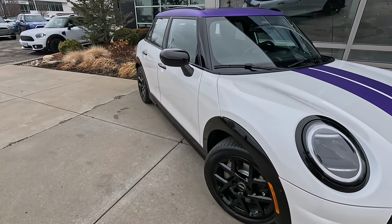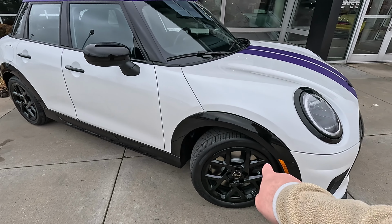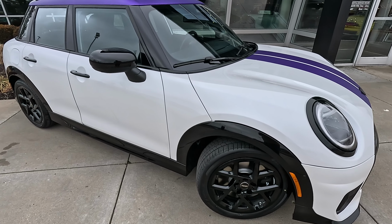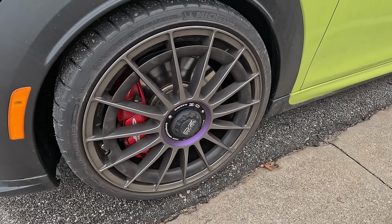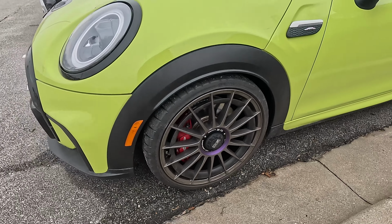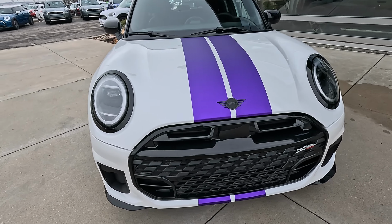Now, me personally, I'd even go as far as adding OZ wheels, maybe in black like the ones on the convertible in the showroom, maybe with a purple detail on the center cap. In fact, I know of a vehicle that has that wheel, and there it is. There is the purple vinyl on the center cap. So put the OZ wheels on with those center caps, that car would look even more incredible, and possibly even lower it. That might make it look even more cool. But as far as everything else goes, it's a very good looking car.